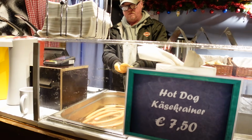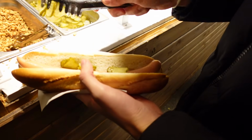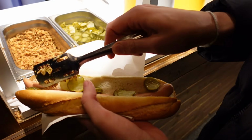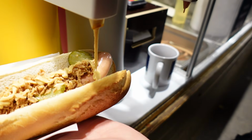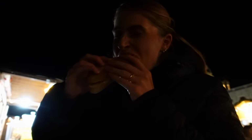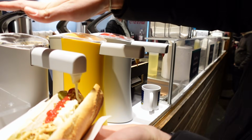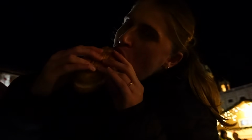So the first item of food that we're trying is a classic hot dog. And we got it from a stall for like 6-7 euros, so it was quite expensive. And you're able to pick as many gherkins and crispy dried onion as you'd like, and then whichever sauce. Let's try it. I absolutely love hot dogs, so this is like a 10 out of 10 for me, basically. I mean, it's not like a real hot dog because it's like in a baguette instead of like a hot dog bun. It should be like a soft bread.